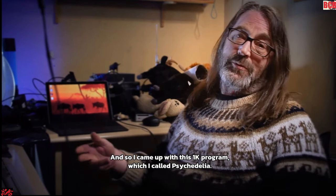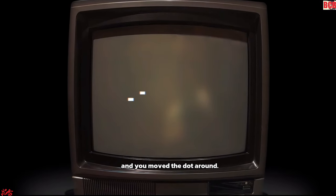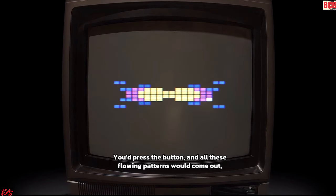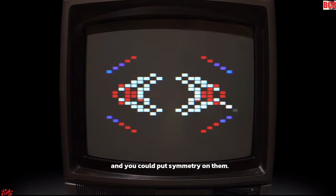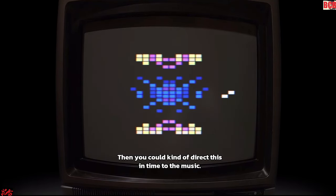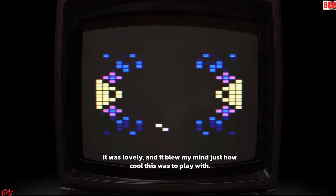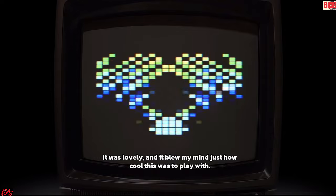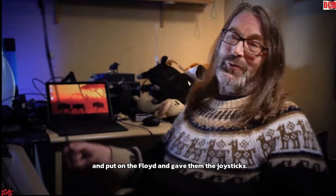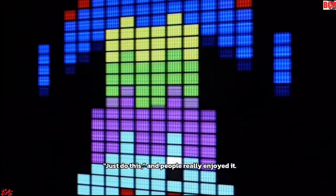And so I came up with this 1K program, which I called Psychedelia. You just had this dot and you moved the dot around. You press the button, and all these flowing patterns would come out. And you could put symmetry on them. So you could kind of direct this in time to the music. It was lovely. And it blew my mind just how cool this was to play with. And I got my mates around and I said, yeah, you've got to try this. And sat them down and put on the Floyd and gave them the joystick. So, yeah, just do this. And you know, people really enjoyed it.